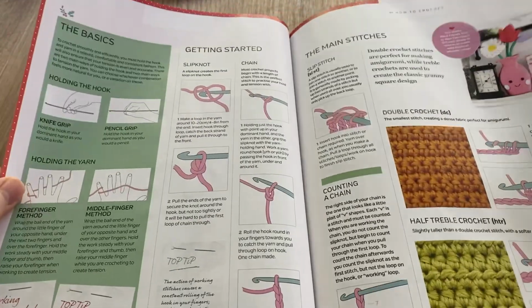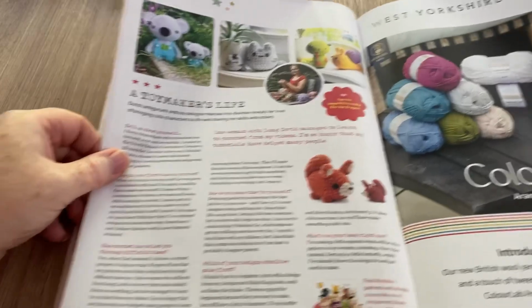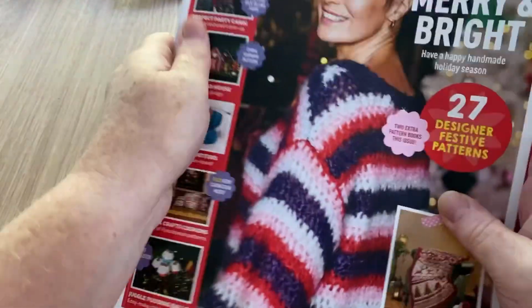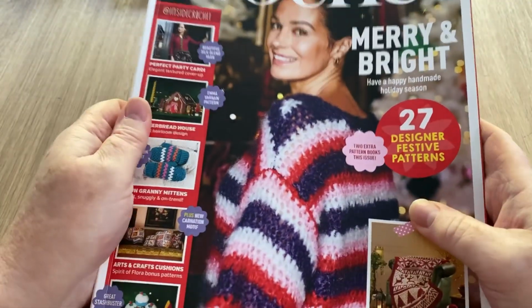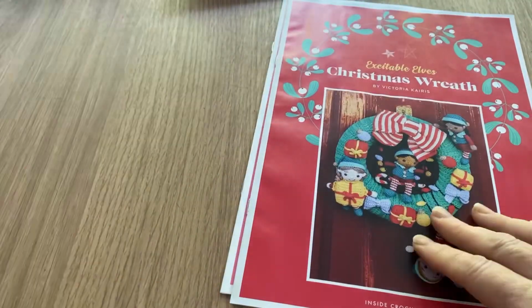Oh, well. Here we've got the how-to-do bits and more how-to-do bits, abbreviations, and a toy maker's life little bit at the end. So that was a very thick book. Interestingly, not that many patterns though. So let's have a look at the freebies.